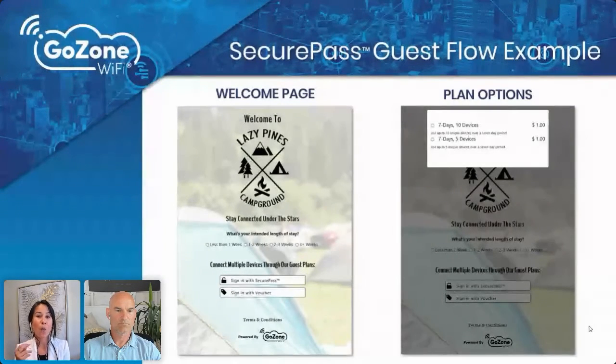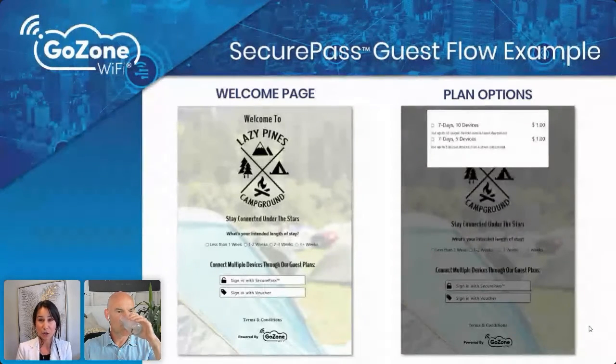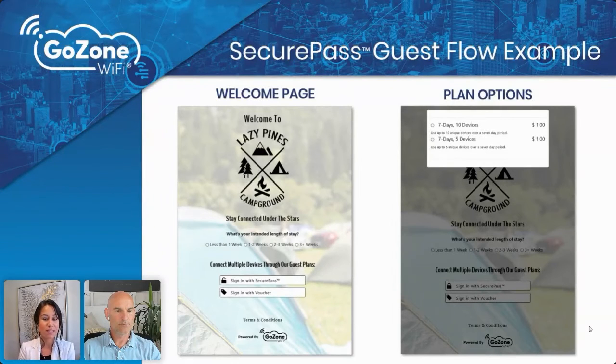I choose that. Once I have that, I will then choose, am I signing on with SecurePass, which that verbiage can be changed to say something along the lines of purchase device activations, but we just wanted to show you SecurePass. Sign in with the voucher, which means now the venue has the ability to send out vouchers. Let's say that they have a loyalty group or loyalty program or anything like that. Maybe their incentive is a voucher-based Wi-Fi. So we'll go ahead and give them SecurePass.